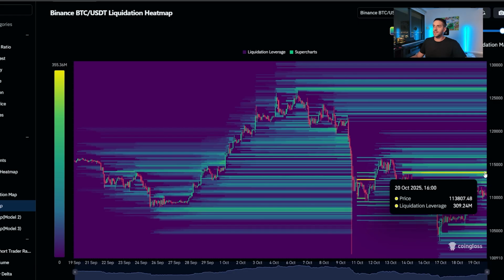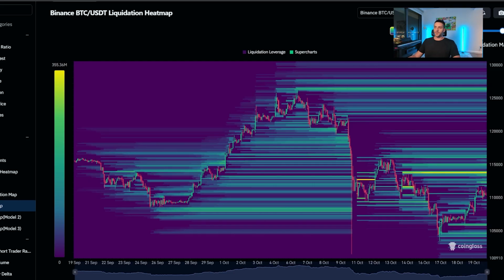We can see there is a lot of shorts stacked up around the $114,000 region. So I think Bitcoin is ultimately, maybe we pull back a little bit, but I think we're going to take out this liquidity here around 114,000. So I think this level will eventually be tested.